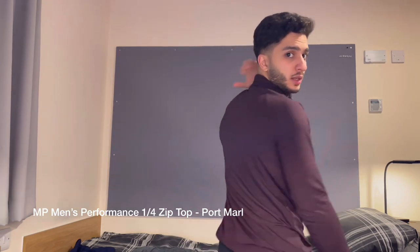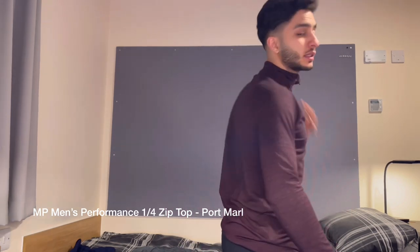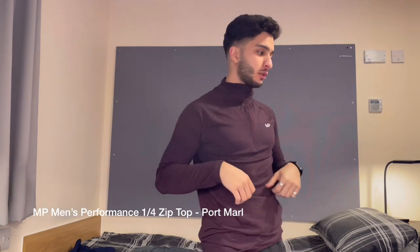Okay, here's the red one. It's very similar to the black one, but on the back, there's no reflective lines. Still very stretchy. Not as stretchy, I would say, as the black one. Also seamless, part of the seamless essentials range at MyProtein right now.